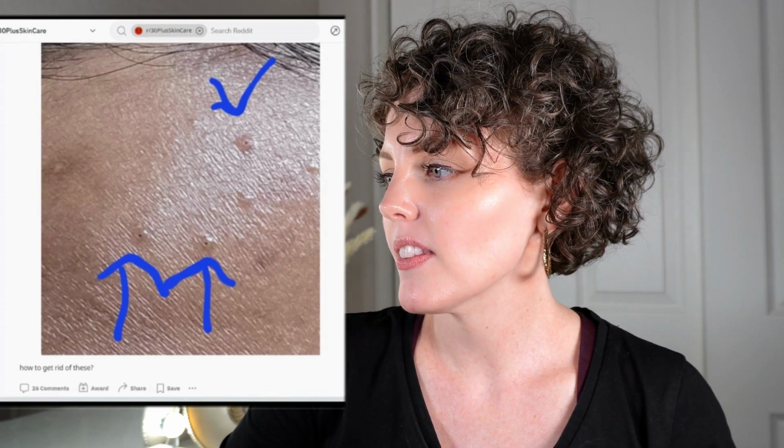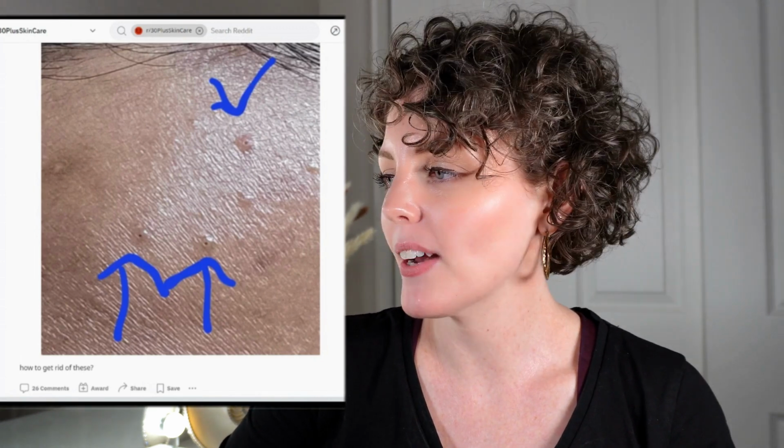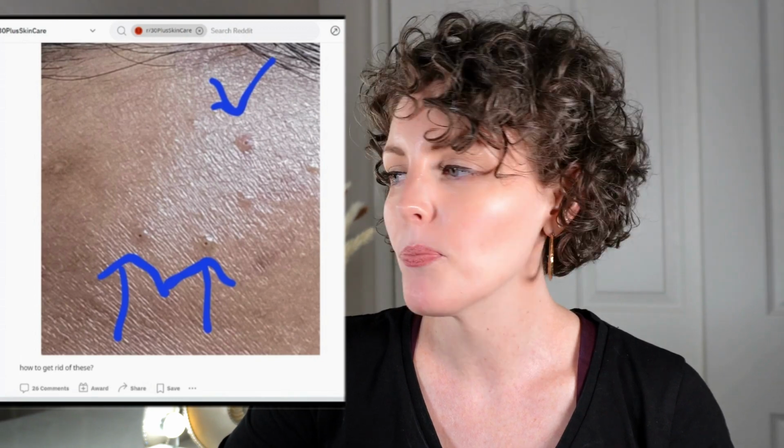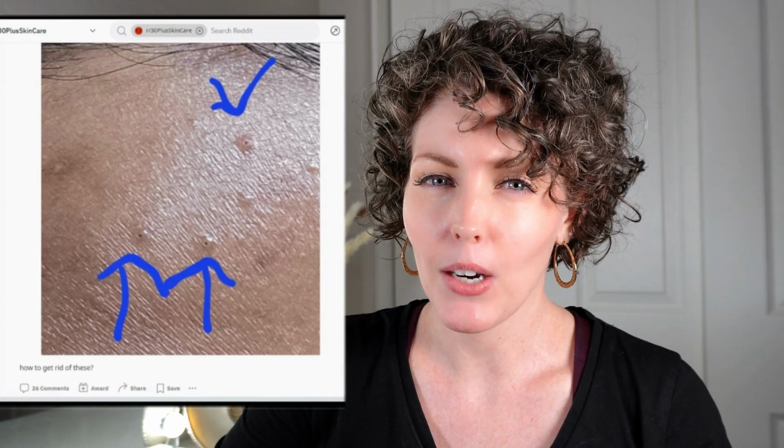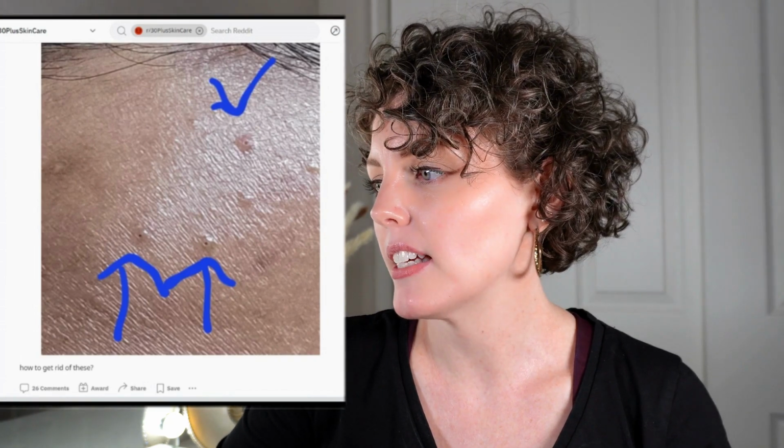And I know many of you are wanting to pinch and squeeze them out right now, which would be really the only way to get those out. The only question about that is you could do some damage, and there's such an easier way to get rid of and pull out the blackheads without causing any damage or problem.